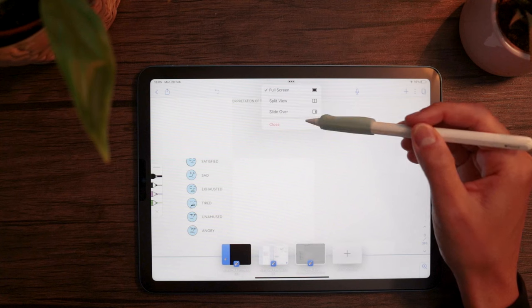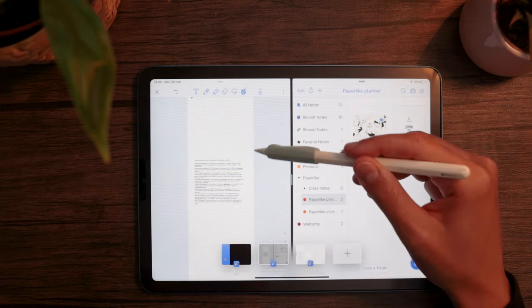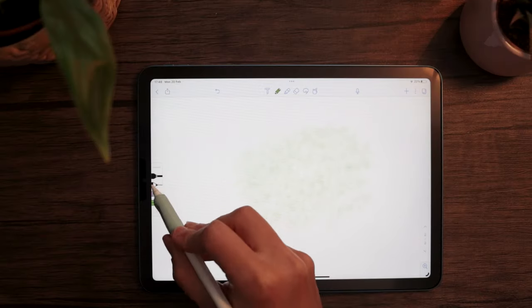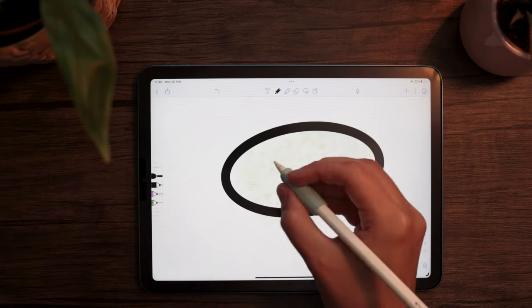But Notability is actually much more than that. It comes with multi-note support that allows you to easily compare and work on multiple documents at one time. This is pretty cool because it's actually in-app, so you're not dependent on iPadOS to work on multiple notes. Notability's favorites toolbar makes it very simple to create and save your favorite tools for fast and easy reuse. Something that many apps on this list actually don't have.